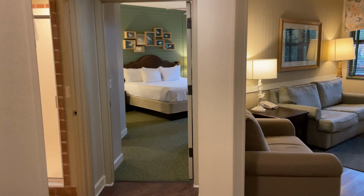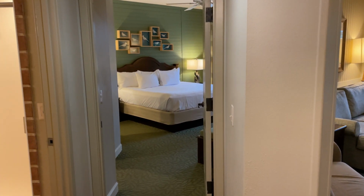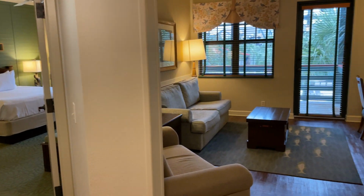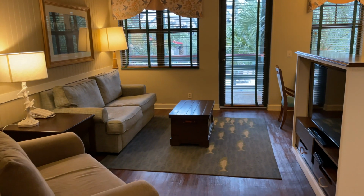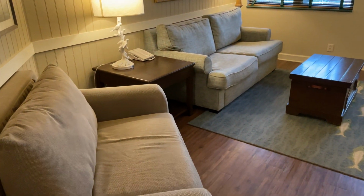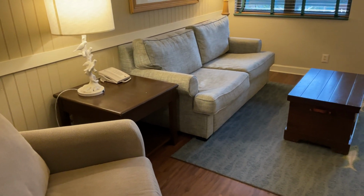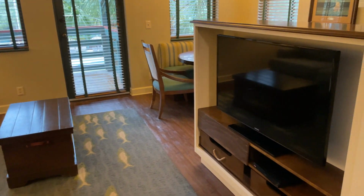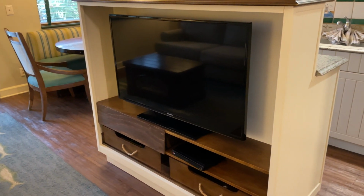So over this way is our master suite. We have the bathroom and bedroom. We'll come back up here and see that in just a few minutes. In the main part of the room here, we have the living room, which has a chair that pulls out into a twin-size bed, a couch that pulls out into a queen-size bed over there as well, and then of course our TV and Blu-ray player here in the back of the island.